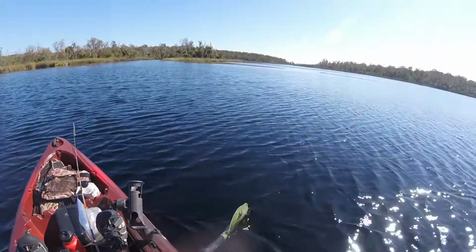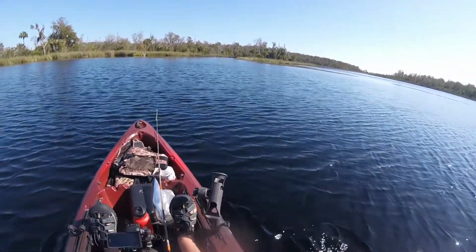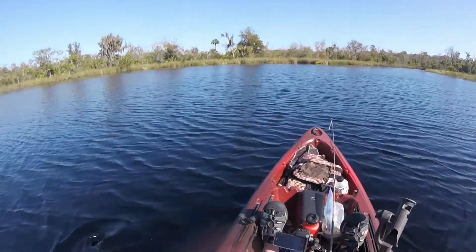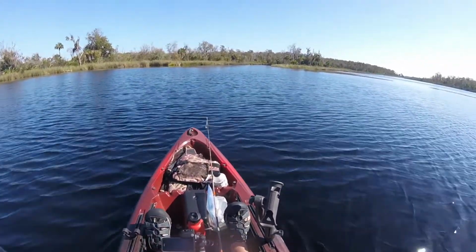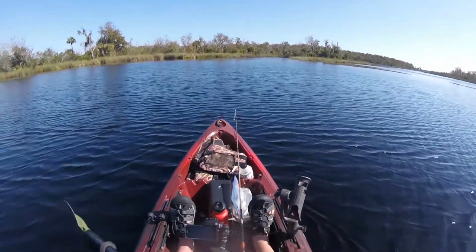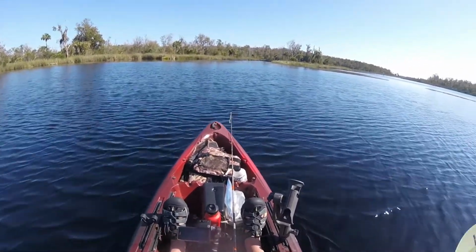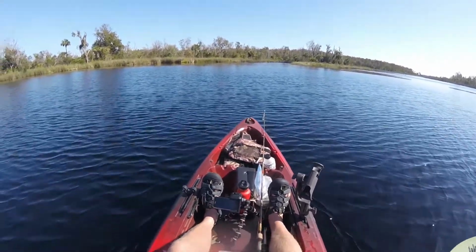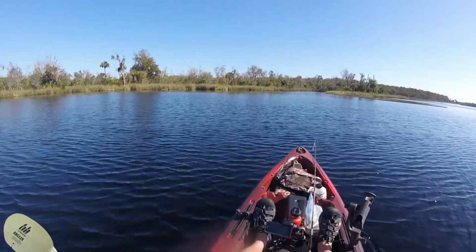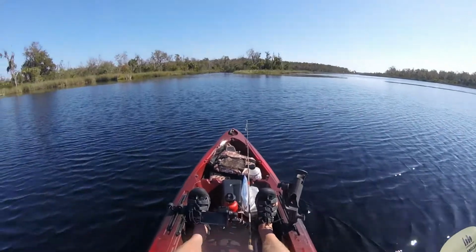Made it down close to the signs, and there appears to be another pass down here. That's pretty cool. Now to me, if I was waiting to ambush some bait fish, that's where I'd be sitting. That's a big fish. So let's see what we can do. Down at this end, there's fish jumping right there.